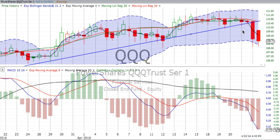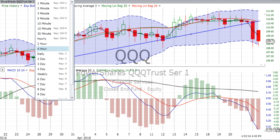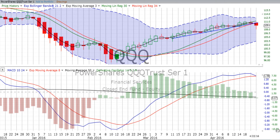We have a strong move down in the technology stocks, penetrating in the morning very deeply the two-day trend line. So we'll continue to see how Monday shapes up for all three of these indexes, but particularly for the Qs, again down 1.53%. Lastly, we're going to look at gold.